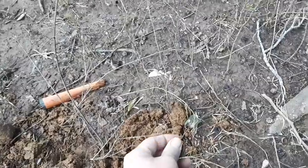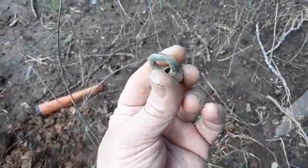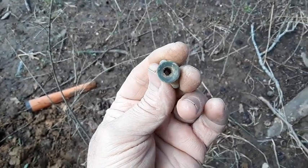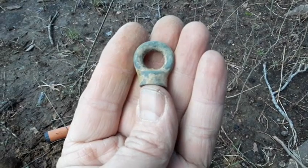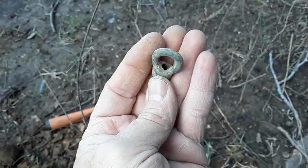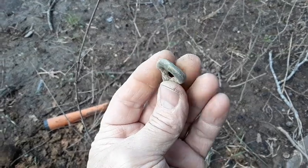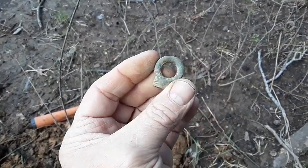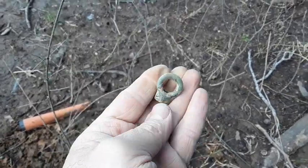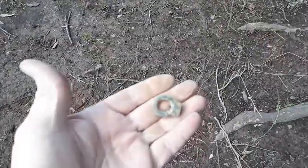Thought I had me a ring. I thought, holy snap, but that's a heavy ring. I don't know exactly what that is. I know it's got machine threads. So, who knows? Yeah, that's still a cool find. It's got a nice green patina on it, so it's been there for a while. Okay, we're gonna move on. Cool beans.